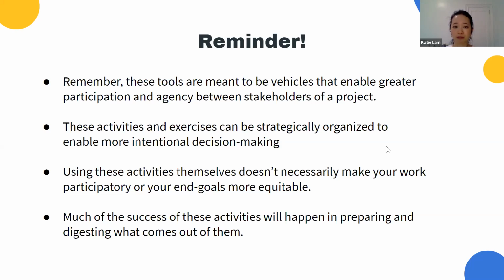So I would hope that folks saw examples of these activities and exercises and can think about how to strategically organize them or implement them in your own context, or layer them in a way that can enable more intentional decision making. Using these activities doesn't necessarily make your work more participatory or your end goals more equitable. That's something to keep in mind.